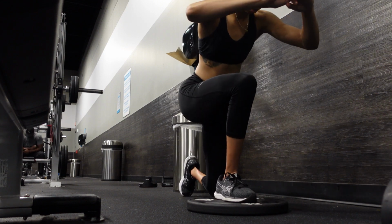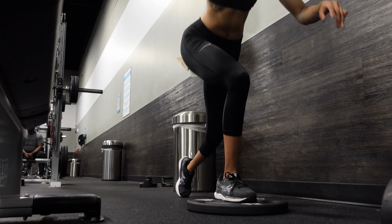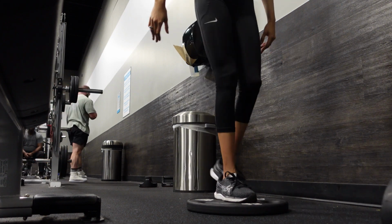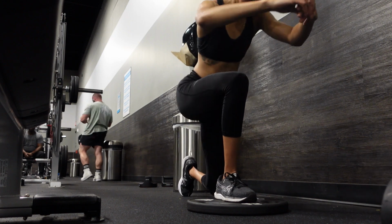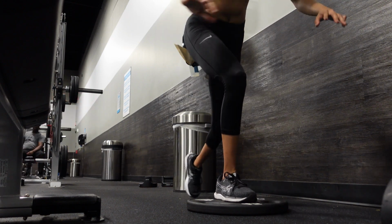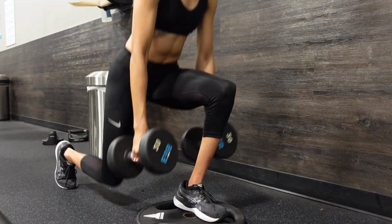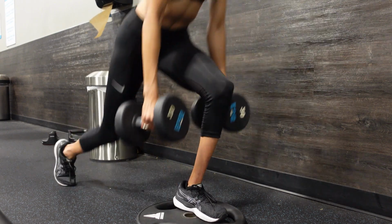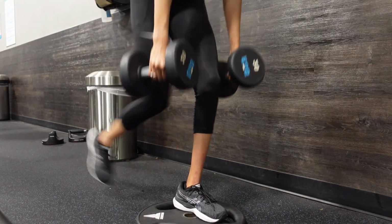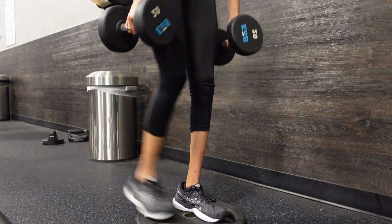Once again, I'm showing the positioning without weight so you guys can see what it would look like. You can also do it without weights. I feel like it still works with or without weights, but if you're trying to really grow your glutes, you really need to progressively overload, which is basically going up in weight as much as possible without injuring yourself. So definitely take that into mind when you're doing this exercise. The heavier you can get in this movement, most likely the more your glutes can grow if you do it correctly.